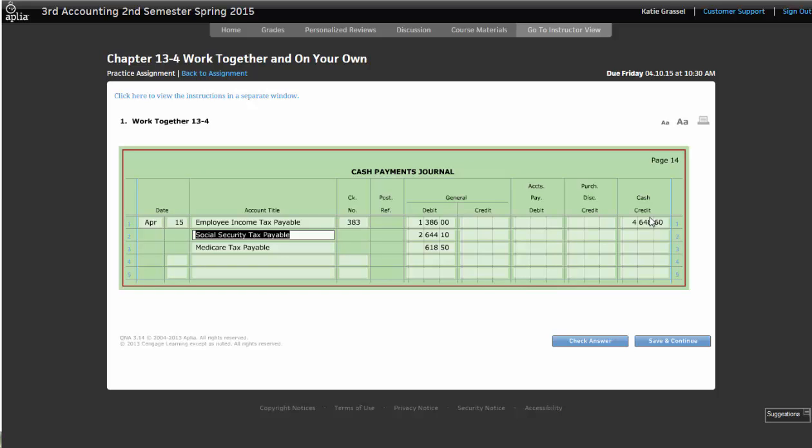Now, we have 2 more taxes that we have to pay. Okay? We have to prepare the journal entries for payment of federal and state unemployment tax liability. Assume that both checks are prepared on the due date for the federal tax deposit. Okay? So we're going to take a look at the federal tax deposit. This is going to be due on April 30th. Okay? So both of those will be due on the 30th. We're going to pay federal first, and then we're going to pay state. Really, all I'm doing is taking a look at the balance in my federal unemployment tax, and I'm paying it off. So how much do I owe for federal unemployment tax?